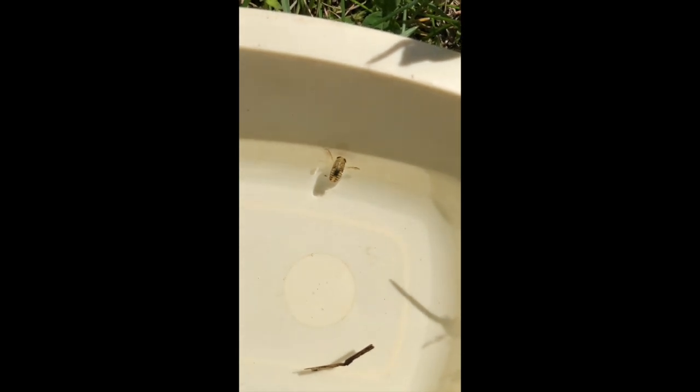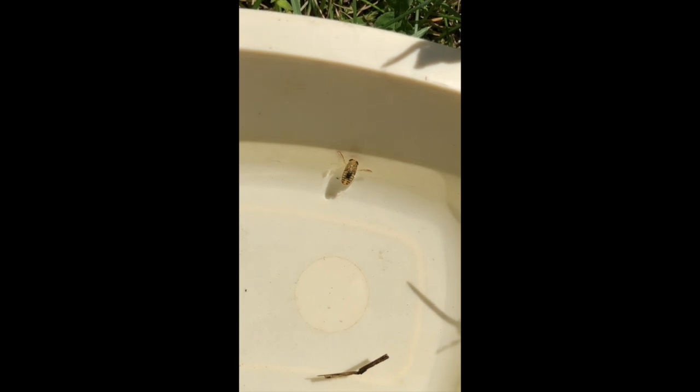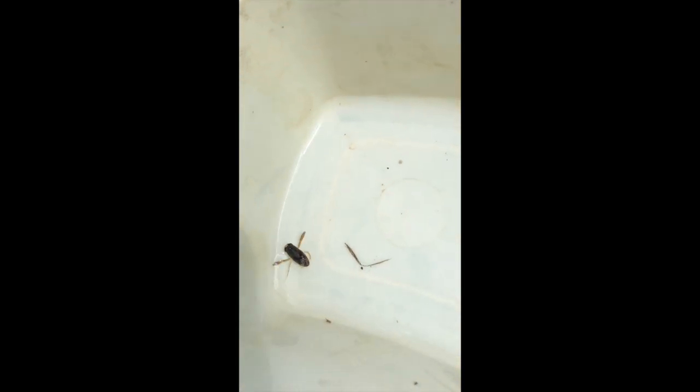The other one that's in the container is what we call the nymph, or the baby. So it has not gotten full wings yet. They molt several times before they turn into an adult and have full wings. So these are the small ones. They eat algae, mosquito larvae, any other small little things that they can find.